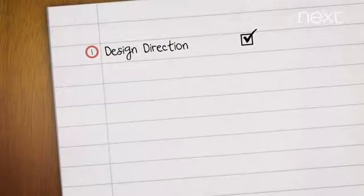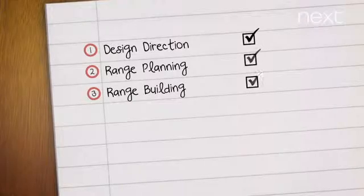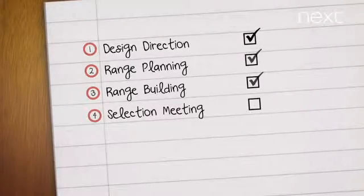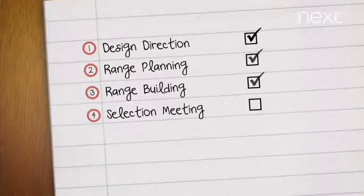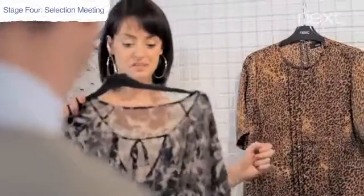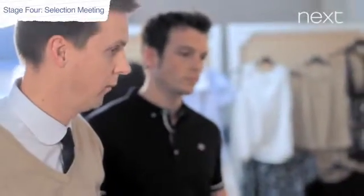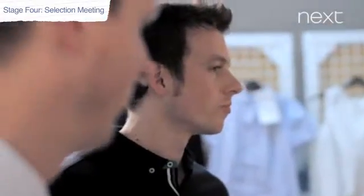So, we've moved from the initial design direction to range planning and range building. Next up is the selection meeting, where the product team meet with the directors to decide which products will make it to the shop floor. The range presented at selection may be something different to the original plan, as trends and sales are constantly moving.